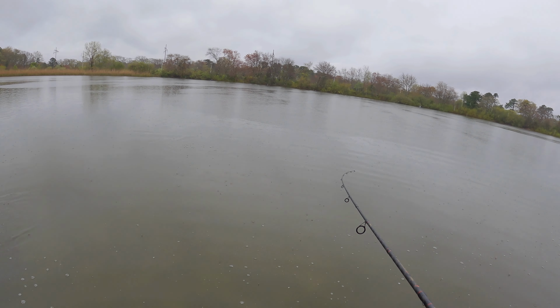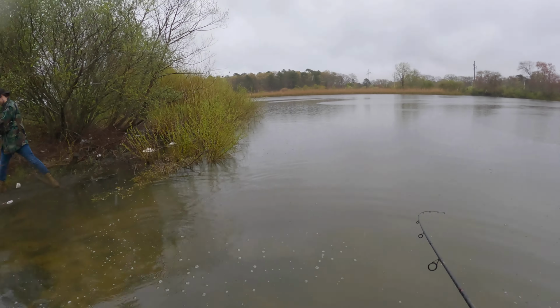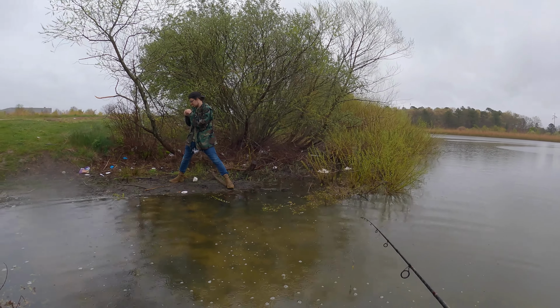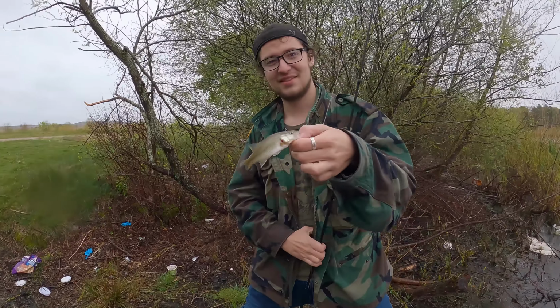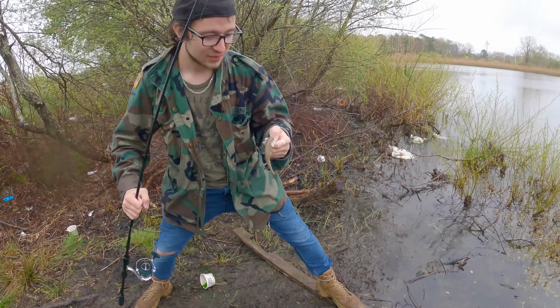I saw that. I saw him hit. Charlie's on number three at this lake, on the micro spike. Micro bass. Look at that little dude. Nice on a micro spike. Air kiss. Mwah.